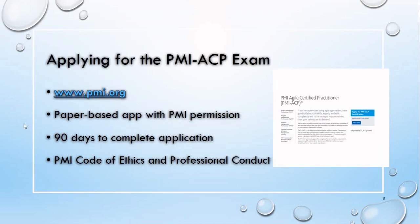In order to apply for the PMI ACP exam, please visit the below website. This is also an official PMI website, www.pmi.org. So there are two ways to attempt the PMI ACP exam. The first one is paper-based. For that, you just need permission from PMI. You'll just email them, and once permission is granted, you'll be able to appear for the paper-based exam. The other way is to appear in the exam through your workstation.